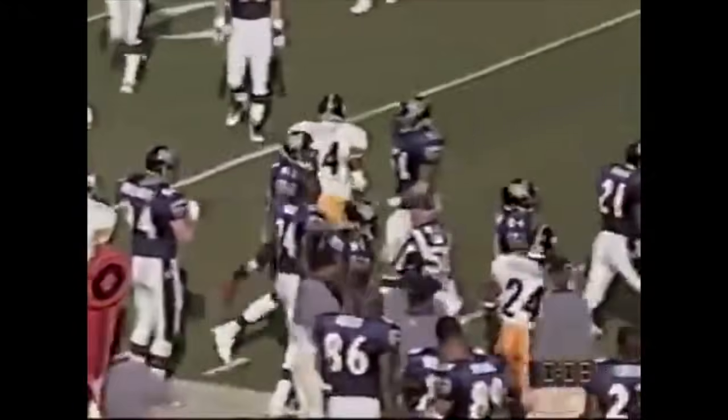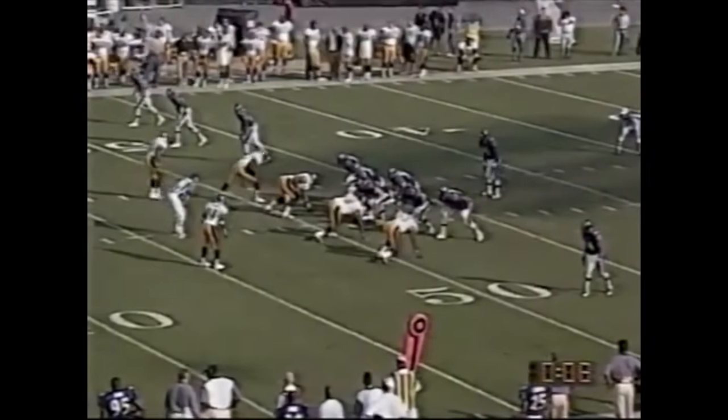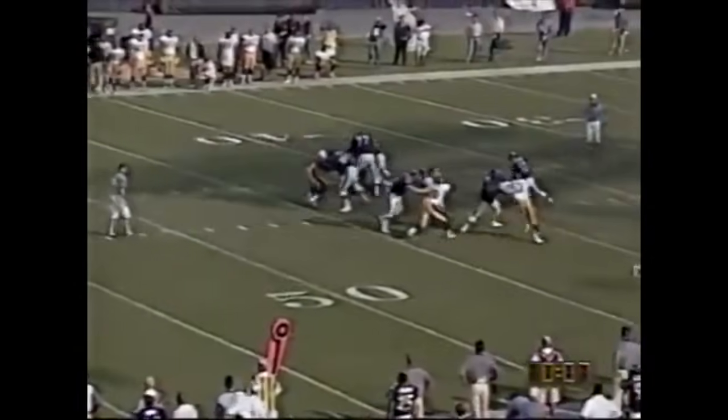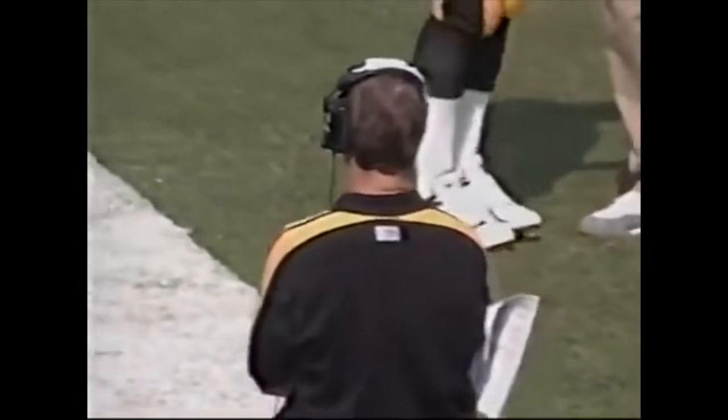Now, fortunately for the Steelers, the reason you probably don't remember this play is because the Steelers ended up winning the game, and it did not matter in the end, as Vinny Testaverde's Hail Mary attempt fell way short, giving the Steelers a 42-34 victory in what is, as of this video getting uploaded, the second highest scoring game in the history of the Steelers-Ravens rivalry.